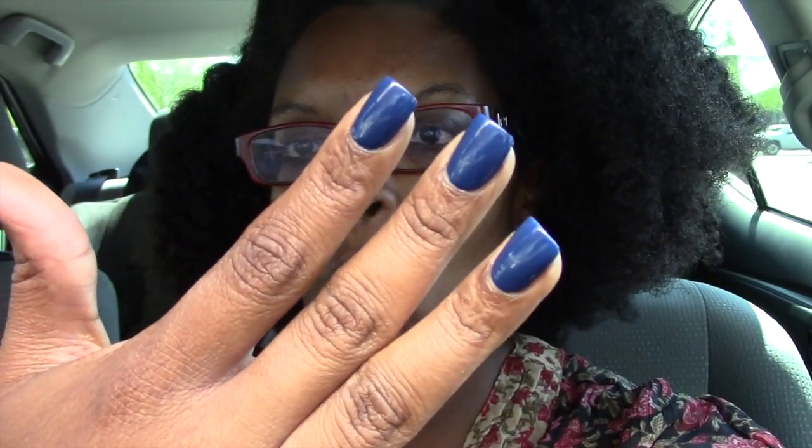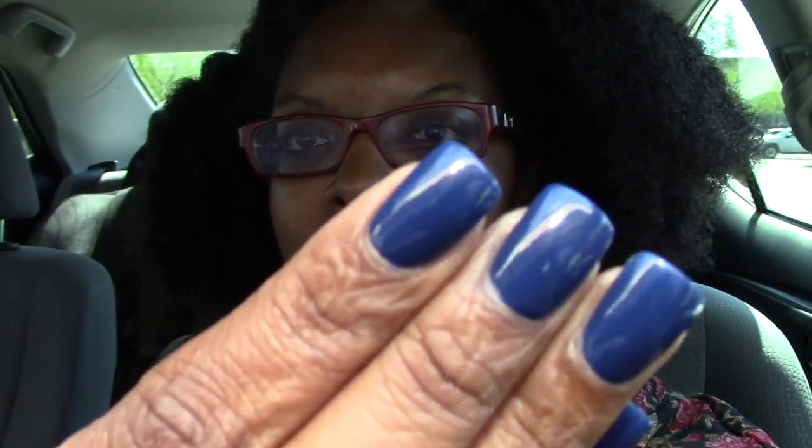Anyway, I got my nails done. Isn't this a pretty color? It's OPI, of course. That is so pretty. The color is called Get Rid of Them Blues.